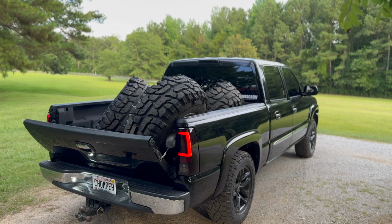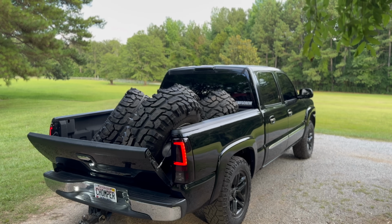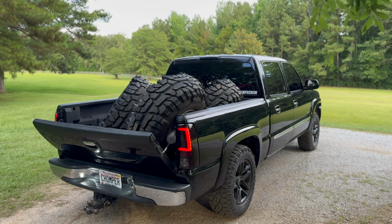Golly, yes. And it's so different. It's like not even the same truck. I love it. I hate it, but I also love it.